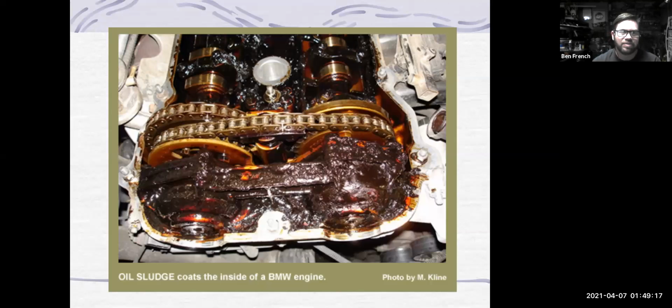I've seen that happen on some severe overheats and stuff, where not only was the cooling system compromised and you had all kinds of issues there, but inside the engine, it also ended up doing damage. So anyways, this can happen just from not changing your oil frequently enough.